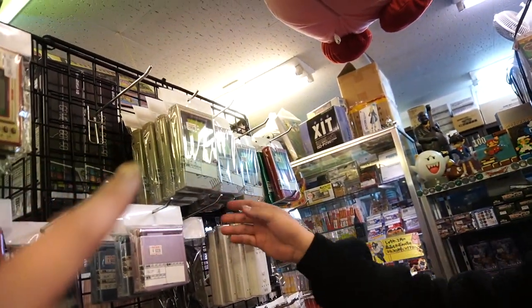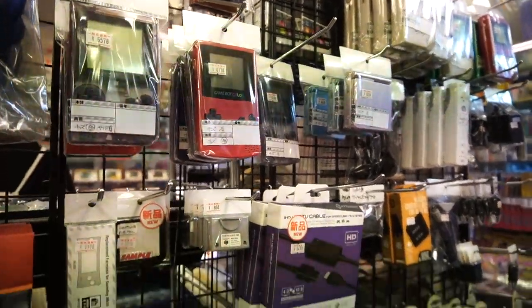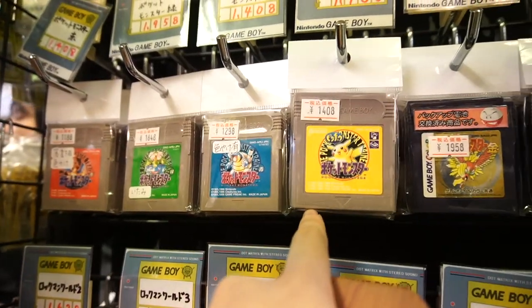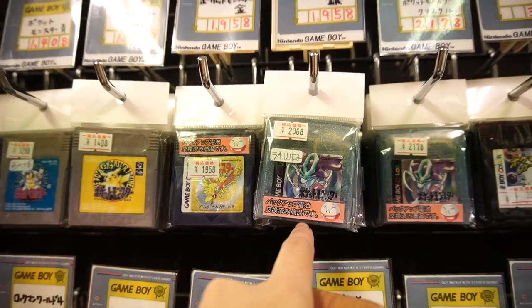Did you ever use this? No, I never had that one. I always had this. I had this one. Then after that, I sold this. I got a Game Boy Advance, which they don't have here. The original Pokemon Green, Red, Yellow, Gold. Oh, Crystal. I love that one.